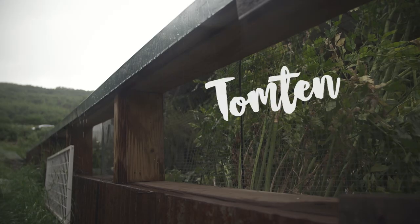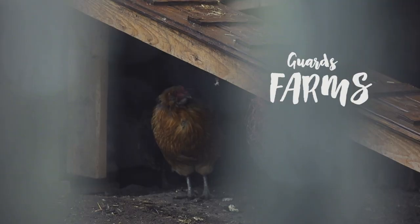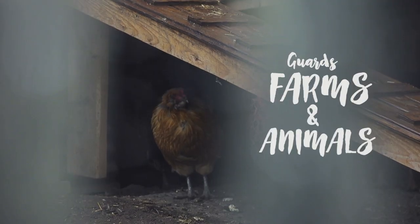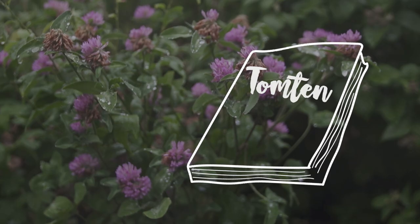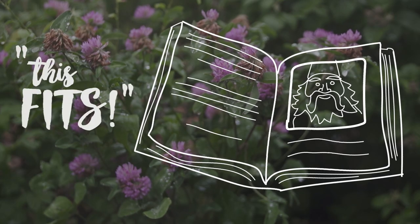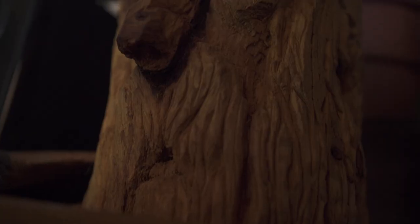The Tomten is a Scandinavian legend of a mischievous gnome that guards farms and farm animals. So it came from a kid's book that I found when my kids were little, and I was like, this fits, and it definitely fits. Sometimes we have sightings, little gnomes, and certainly if something goes missing, we tend to blame it on the Tomten because they do have that mischievous sort of aspect to them.